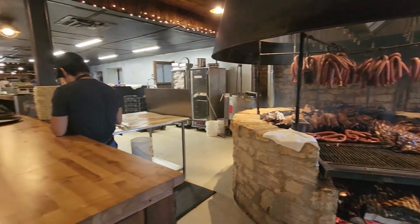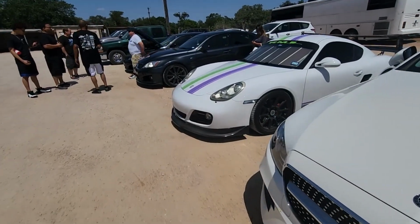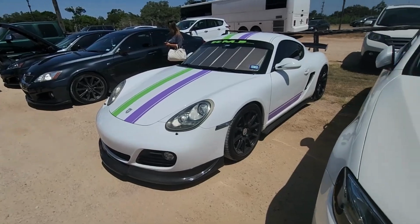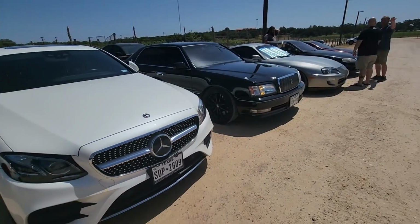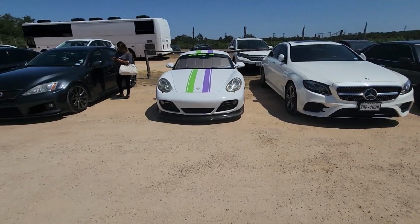Salt Lick, Driftwood, Texas. And next week, we're gonna go to Gateway Classic Cars for the cars and coffee, because a bunch of our people we know from the Hot Rod Tour of Texas will be there. Enjoy!